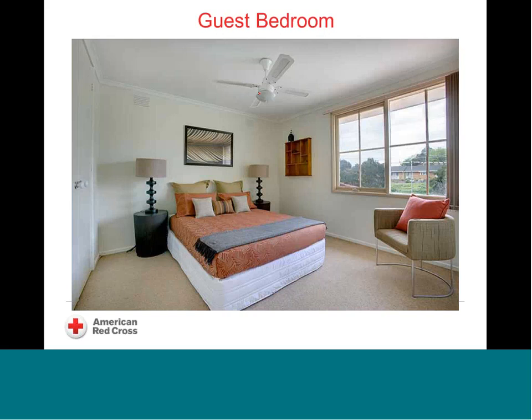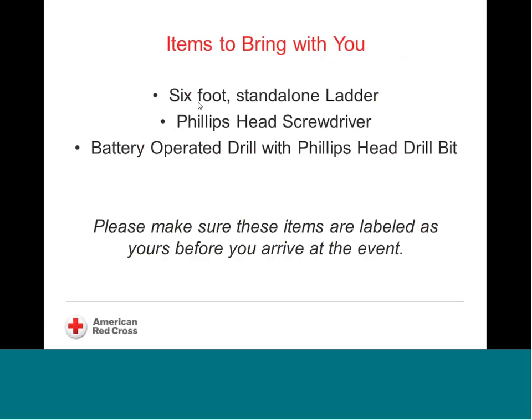The guest bedroom, of course, you want to have a smoke alarm in your guest bedroom for that maximum protection. The center of the room, away from that fan and away from those cooling or heating vents, would be ideal. And so that's sort of just an overview of where in those specific rooms you could put the smoke alarm.